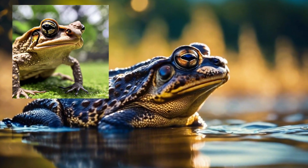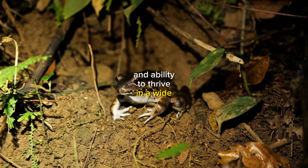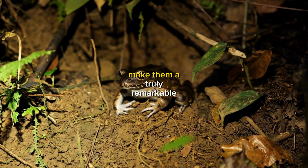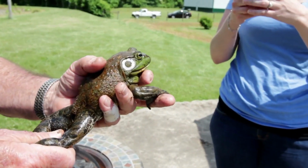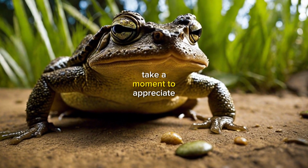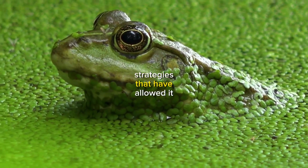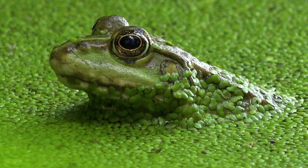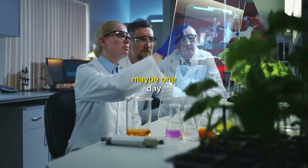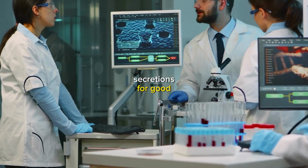In conclusion, while cane toads might not be the most beloved creatures in the animal kingdom, they are certainly fascinating. Their unique characteristics, adaptations, and ability to thrive in a wide range of environments make them a truly remarkable species. So, the next time you encounter a cane toad, take a moment to appreciate its strange beauty and the incredible survival strategies that have allowed it to thrive. And who knows? Maybe one day we'll figure out a way to harness the power of their toxic skin secretions for good.